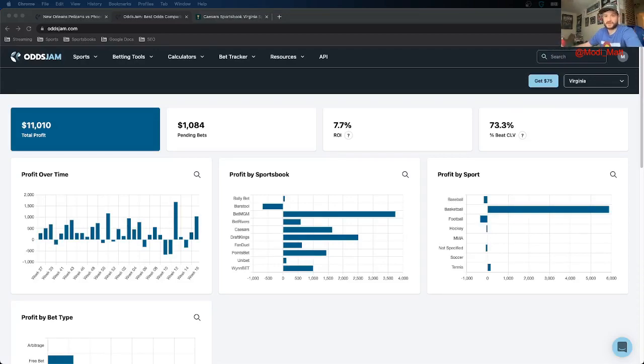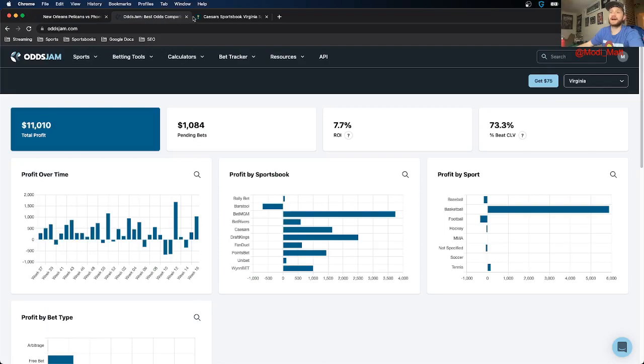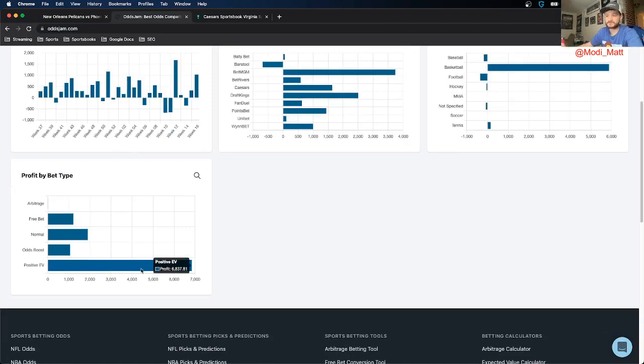Of course, there are other avenues in which you can profit, not just on Caesars, but any other book. Number one, back to positive expected value betting. So a way you can profit using Caesars is to find positive expected value bets on Caesars. So this Chris Paul one, I mentioned you could add to a same game parlay as a positive EV bet. What you could also do is just bet it straight up. Positive EV betting is my favorite thing to do on OddsJam. It's where I have the most success. So of my 11 grand from OddsJam, a little under 7K of that is specifically from positive EV betting.